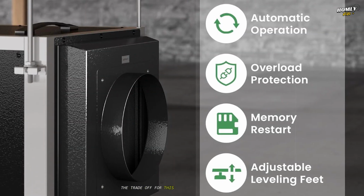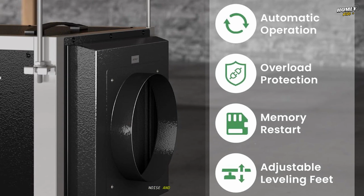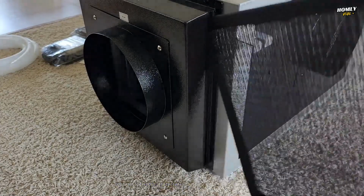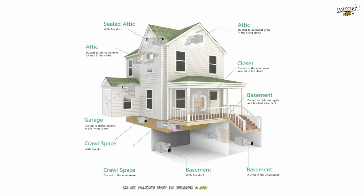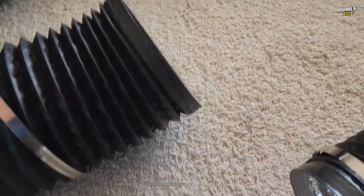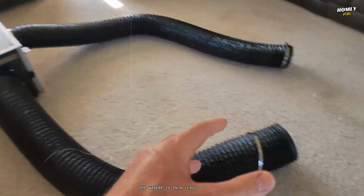The trade-off for this immense power is, predictably, noise and energy consumption. This is not a quiet machine, but when your primary goal is to remove a biblical amount of moisture from the air, we're talking over 35 gallons a day at saturation, a little noise is a small price to pay. For the most extreme humidity challenges in the largest of spaces, the Waykar is in a league of its own.